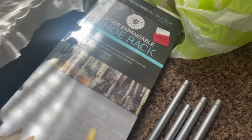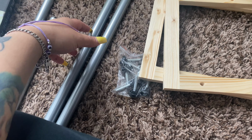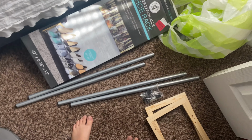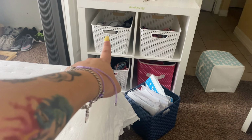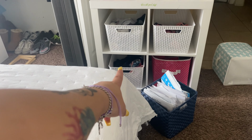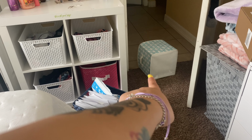So yes guys. Okay, so I want to set up the shoe rack for my shoes, but I need to build it. It has three instructions, so I think I might just let my dad do it. I'm gonna try. If not, I might just let my dad do it. And then for the things, I put my panties, my socks, and my swimsuit. And then I don't know where I'm gonna put that. That's going to the trash.